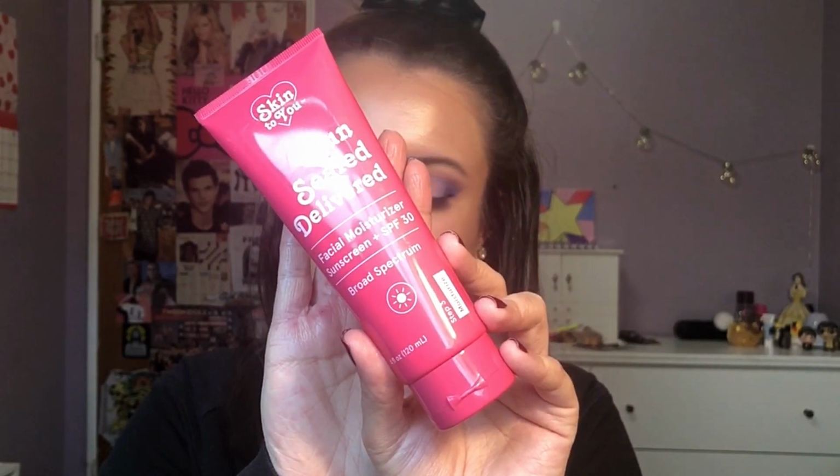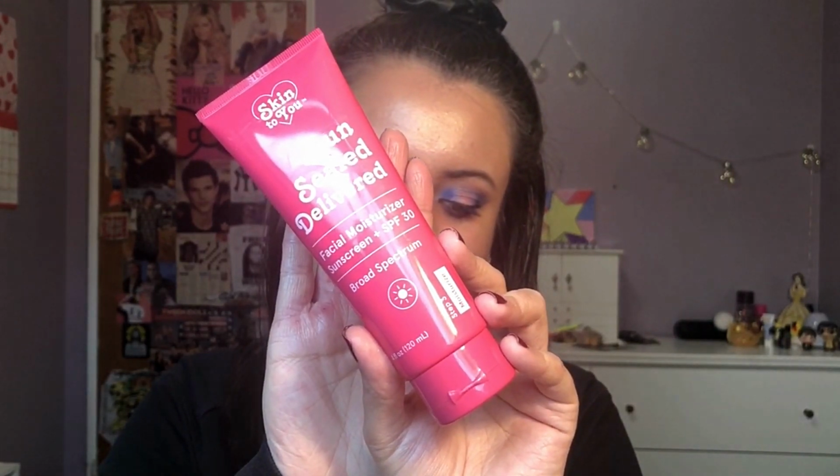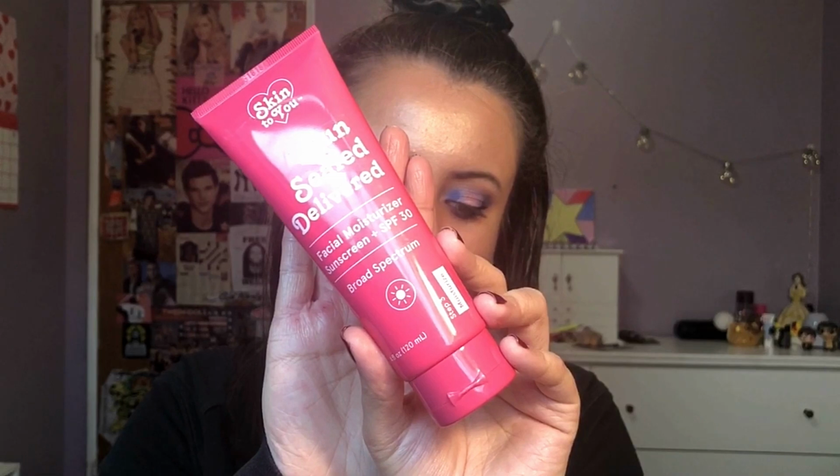And the last product that I have is their step 3, which is Moisturize. And this is their Sun Sealed Delivered facial moisturizer sunscreen plus SPF 30. And this retails for $14.99. So this feels like you're just putting sunscreen on. You need to literally use the size of a pea to apply this to your skin. If you use too much, it's going to be way too thick and it's really uncomfortable. This does not moisturize at all.